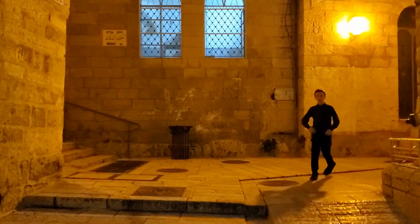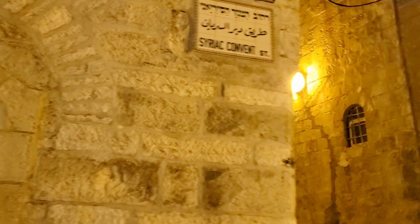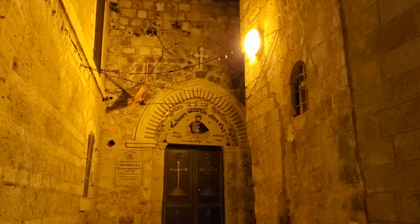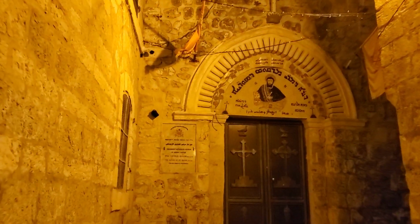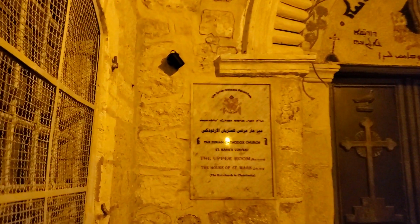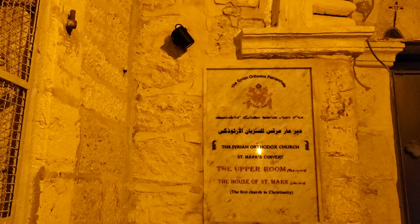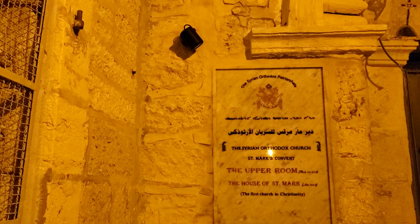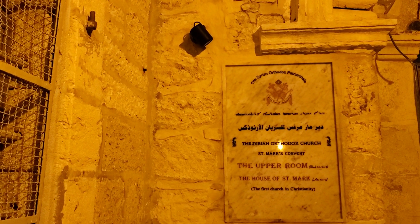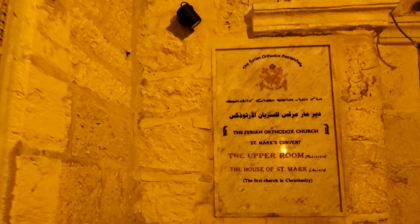And we are back on Ararat Street at the Syriac convent. Here is the Assyrian convent that, according to the Syrian Orthodox Church, St. Mark's Convent, is in their tradition the upper room. According to the Catholic tradition, the upper room is on Mount Zion above David's tomb. And this is also, according to their tradition, the house of St. Mark, the first church in Christianity.